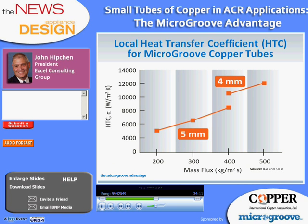The heat transfer coefficient is reported in watts per square meter Kelvin and is plotted against mass flux reported as kilograms per square meter second. You can see the higher heat transfer coefficient for the 4 millimeter tube tracking about 15% or so above the 5 millimeter tube.